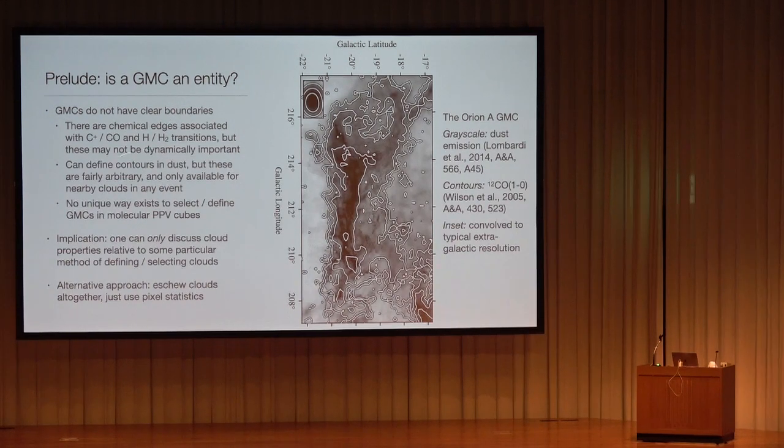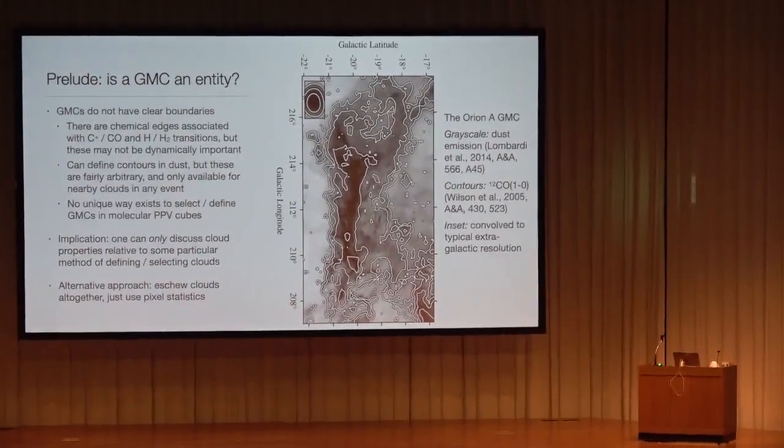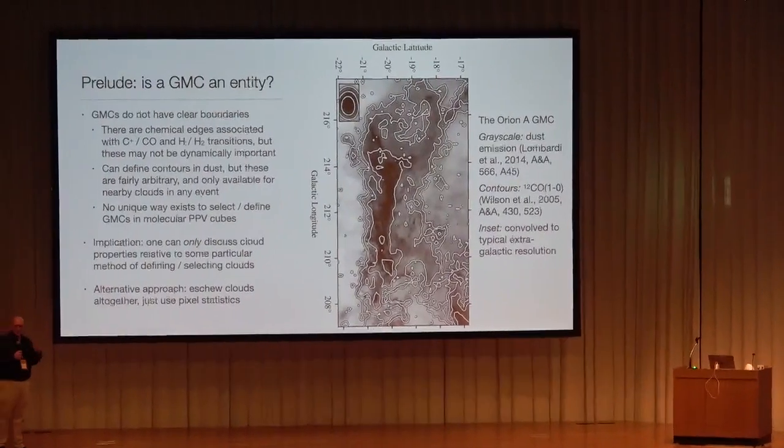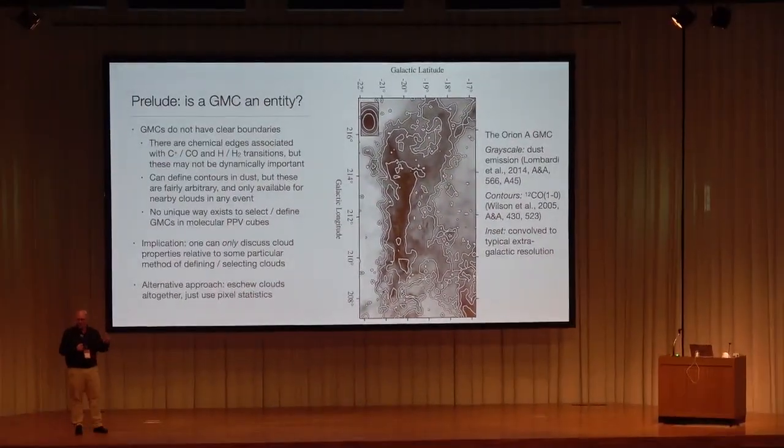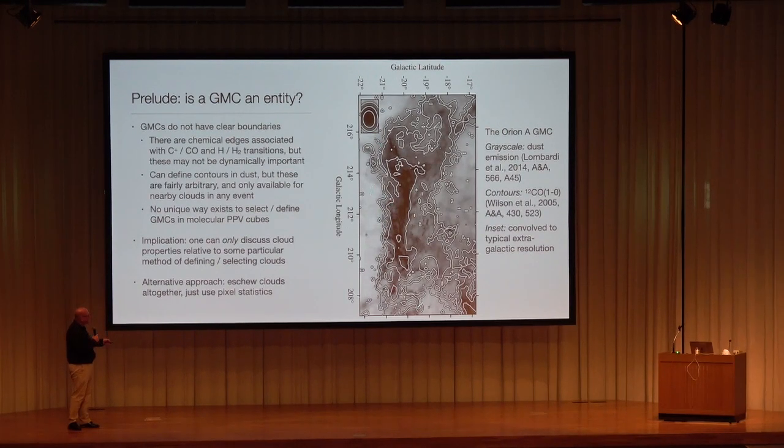All right, there's a chemical edge defined by something like the C to CO or H to H2 transition, but it's unclear that that's dynamically important. Where that chemical change occurs, it's not clear that something physically important is happening there. You can, of course, draw contours like this in dust continuum, but then you have the question of, well, which contour should you choose and why? That's fairly arbitrary, and you can't really do that for extragalactic work anyway.